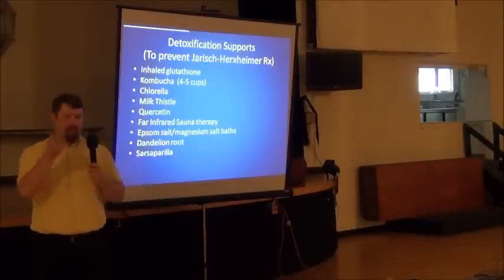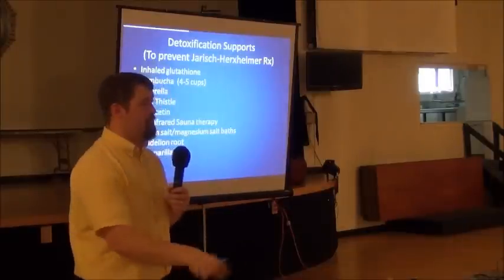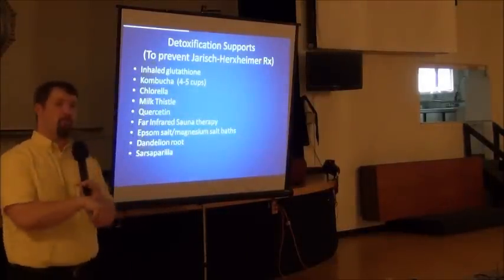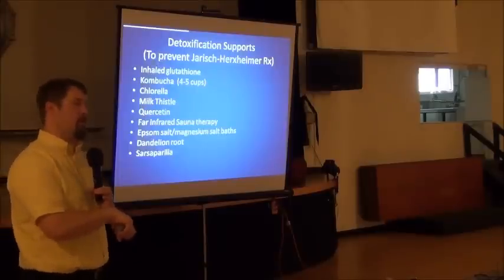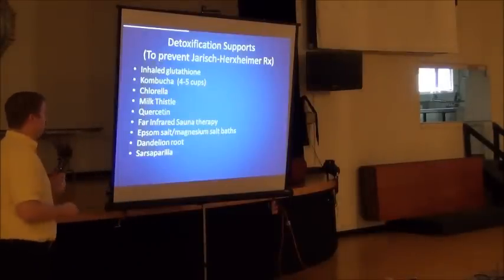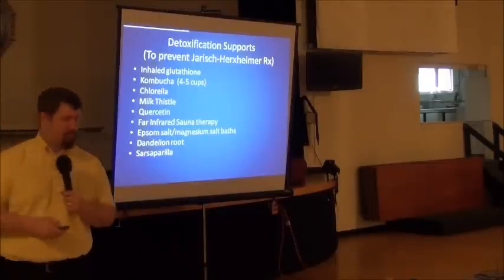One of the ones that we send people for is called Ancient Minerals, and it's just pure magnesium flakes. And you put it right in the bathtub and use it. Or they also make a transdermal gel, which you can rub on your skin and soak in. Dandelion root and then sarsaparilla are also two that will minimize these reactions from taking place.